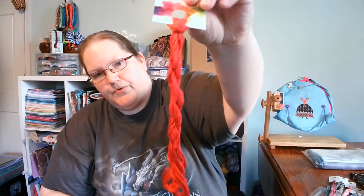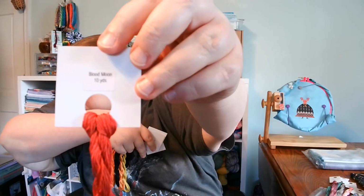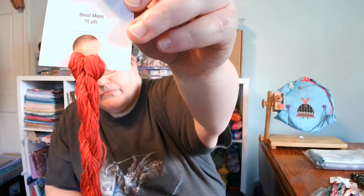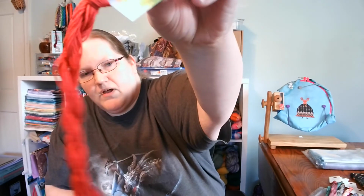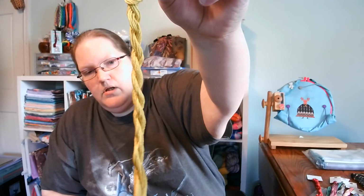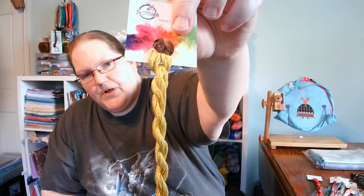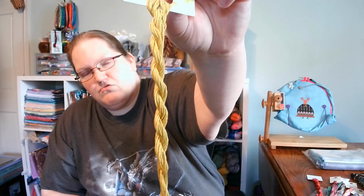So first we have Blood Moon. I've opened the fabric, so apparently now I'm going to get allergic to my fabric, so that's really nice. A nice deep red, though it's blowing out a little bit. And this is Brew, which is somewhere between a fluorescent yellow and a fluorescent green.